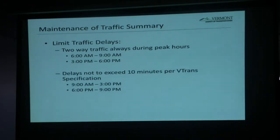But then during the day, the contractor's free to use the flaggers to do alternating traffic. And those delays could last up to 10 minutes. So again, you want to plan accordingly. If you don't want to wait, then you would just drive around. Probably not going to be a whole lot of that, but it definitely does exist, and Jill will do her best to inform you of certain operations that are coming that lend themselves to a longer delay.